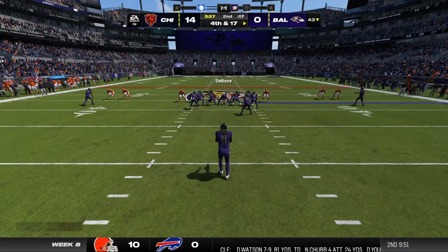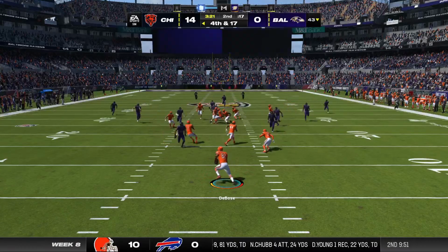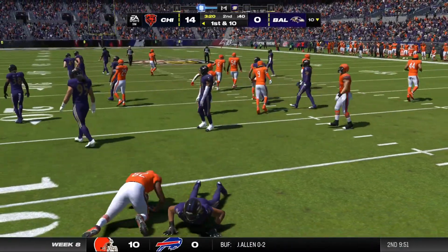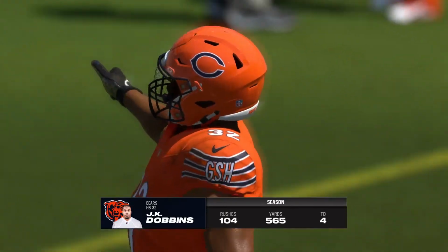Out now is a punter, Jordan Stout. He was only asked to punt once in the victory last week as he sends this one away. It's a 45-yard punt, just a 1-yard return. And it'll be 1st and 10 Bears from deep in their own territory.